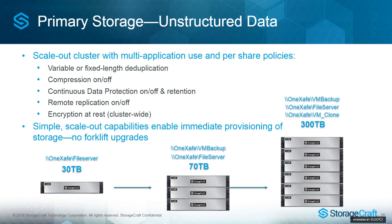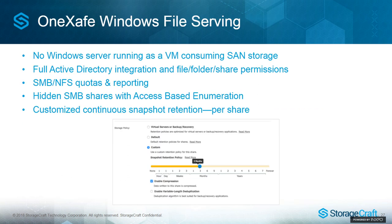When you're looking at how you set up a file serving environment, you don't have to worry about running out of drive letters anymore when you're mapping your users, because you can have a single share for your users that's 100 terabytes, 300 terabytes, 500 terabytes. There's no limit on that, right? And as we integrate with Active Directory, you manage all the permissions the same way that you do through Windows properties. You can even do things along the lines of access-based enumeration if you want to hide the snapshot directory from your users and you want to have them submit a trouble ticket instead of recovering it themselves.